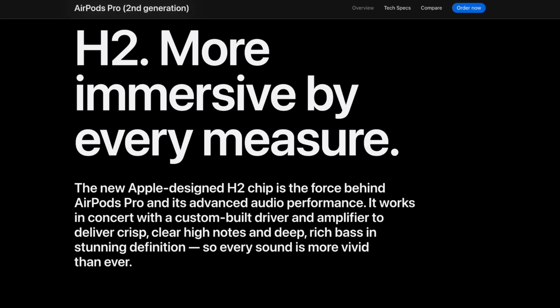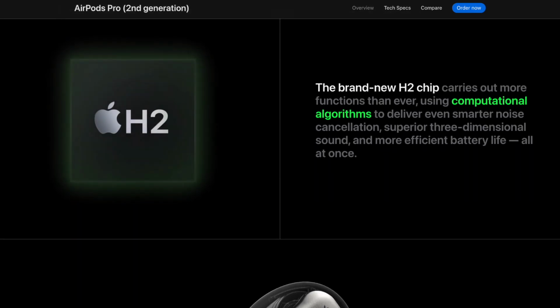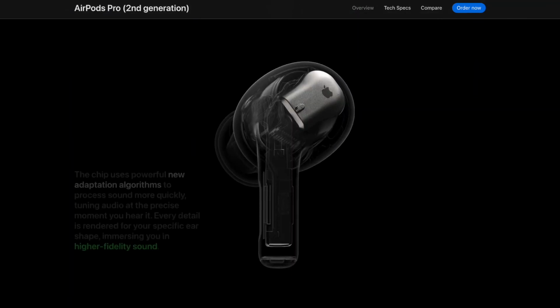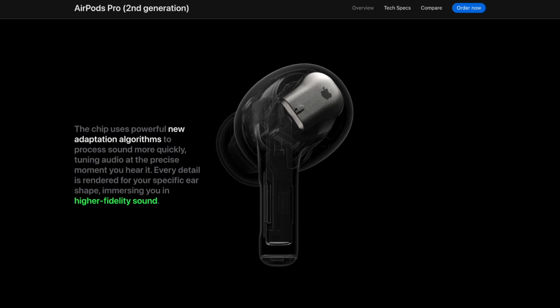So that's pretty cool. And I think that's before ANC is factored in, so it might be slightly fewer hours, but it's still a big jump from its predecessor, the AirPods Pro 1. It's going to come in handy, especially because you won't have to charge these as often, and if you forget to charge them, you probably will still have a good amount of charge left.